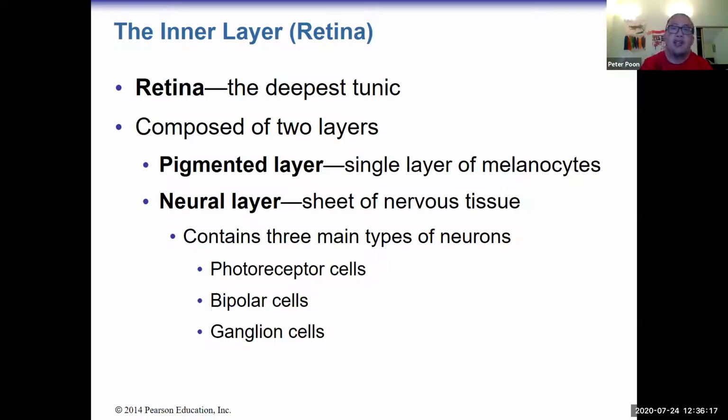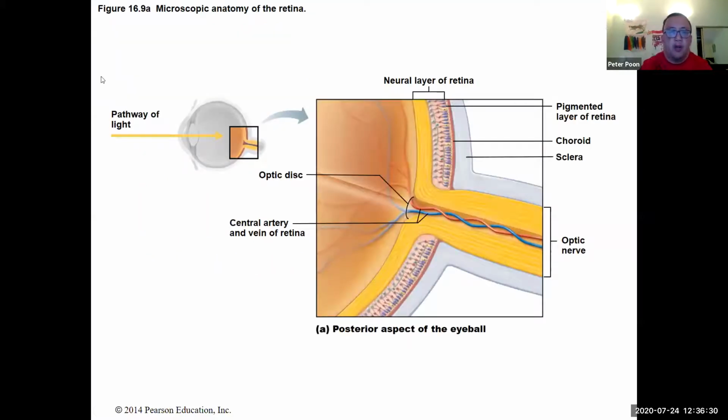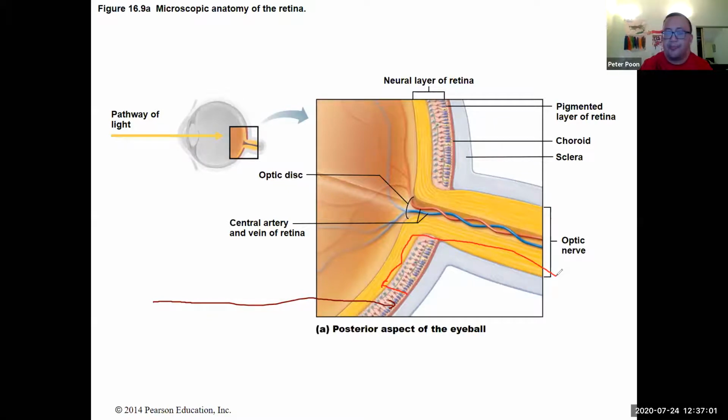The retina, okay, is the deepest tunic. It consists of photoreceptor cells, bipolar cells, and ganglion cells. Okay, so let's travel through. So here comes the light, okay? The purpose of the light is to hit, remember, the back of the retina, okay? Then the information from the back of the retina comes forward, turns, and goes out that way. Out the optic nerve, okay?